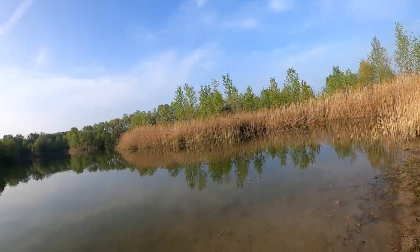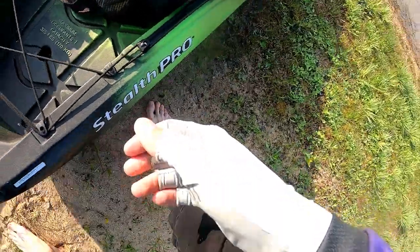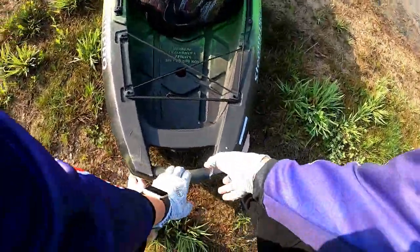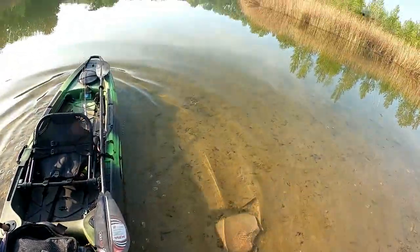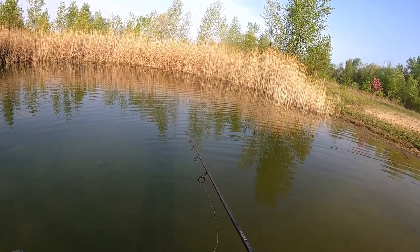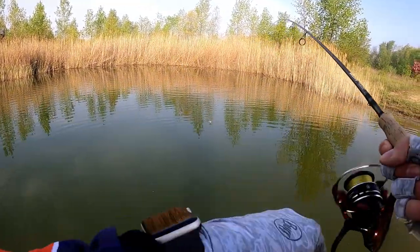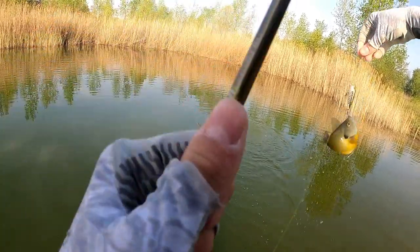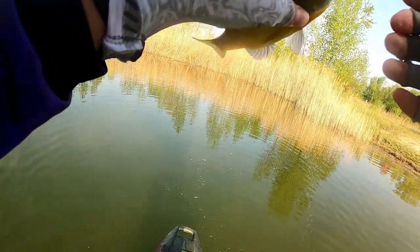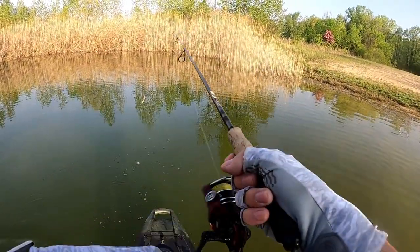You can see there's reeds all around this place, and so I'm just going to be casting in and out of all those reeds to see what I can make happen. First cast, it's actually a bluegill on the popper, not a bad one either. Well, there's fish number one, beautiful bluegill. Not really what I was expecting.